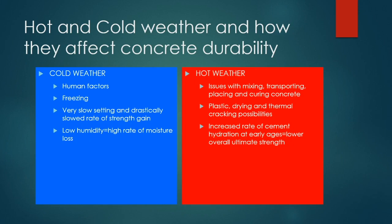So how does cold or hot weather affect durability? I tried to break this down into a cold weather side and a hot weather side, because they're correlated, but they're completely different in how they affect concrete.